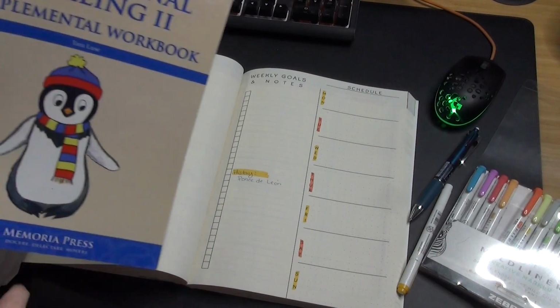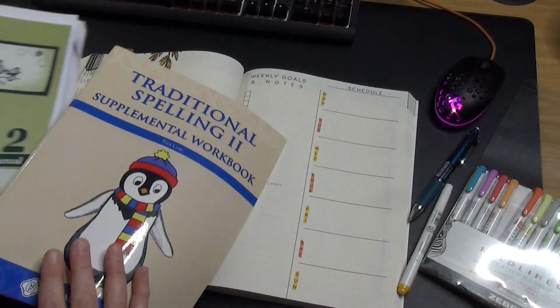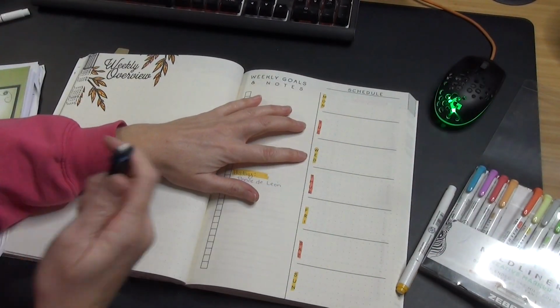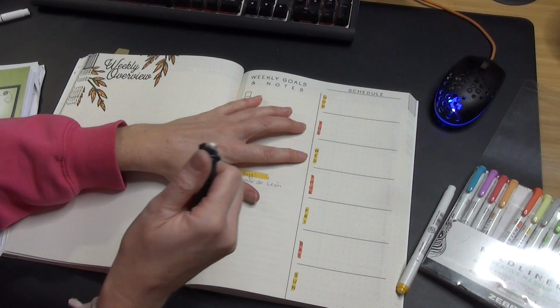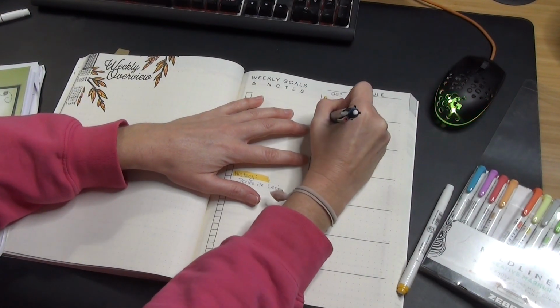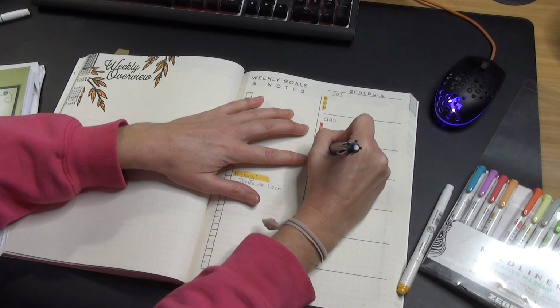Unfortunately, traditional spelling didn't work well as a pairing this week, but it did great last week. So what I'm going to do is, I know I want to do spelling 3 times this week. I'm going to go ahead and write down All About Spelling, and I just abbreviate here. I'm going to put this down for Monday, Tuesday, and Wednesday.